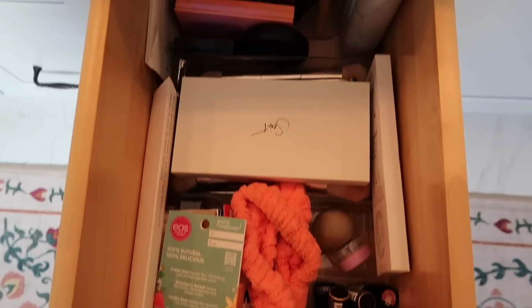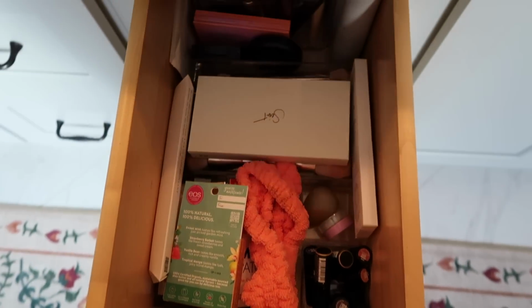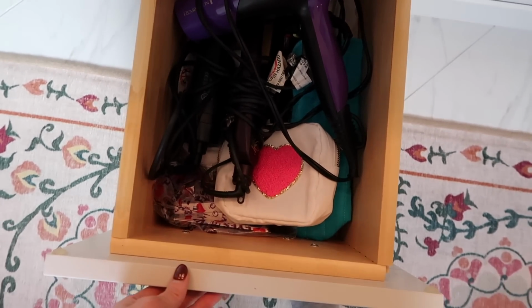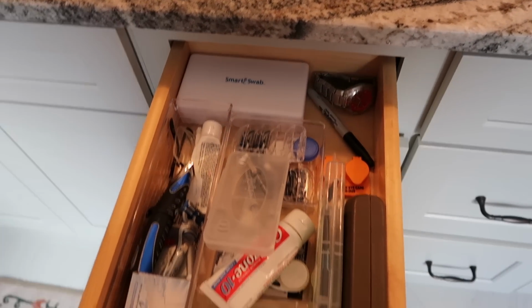I also wanted to organize these deeper drawers that we have a little bit better, so I'm going to go look for some new bins to use in here. And then also on my husband's side of the bathroom, I wanted to reorganize all of that down there because I just feel like the space was not being utilized well.